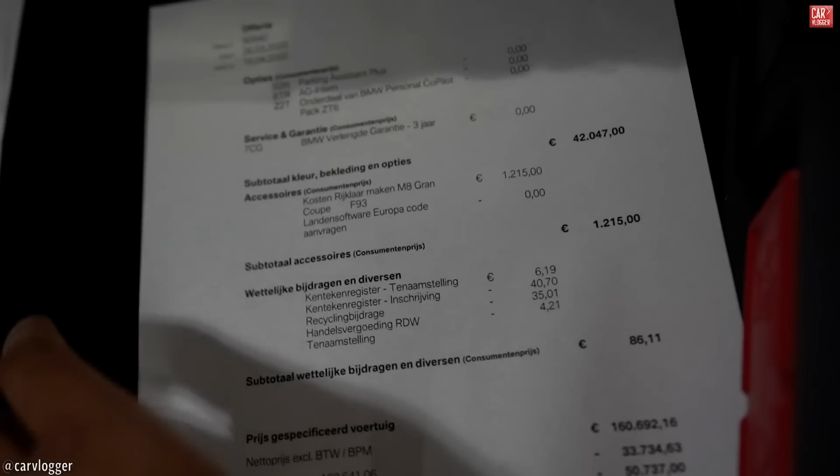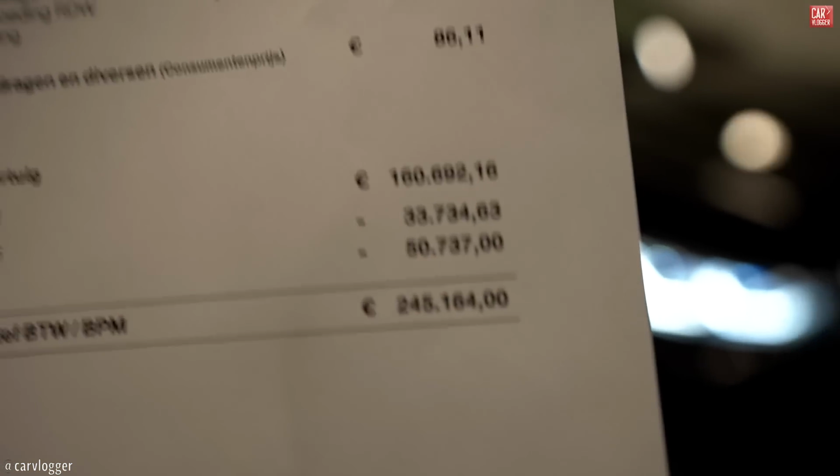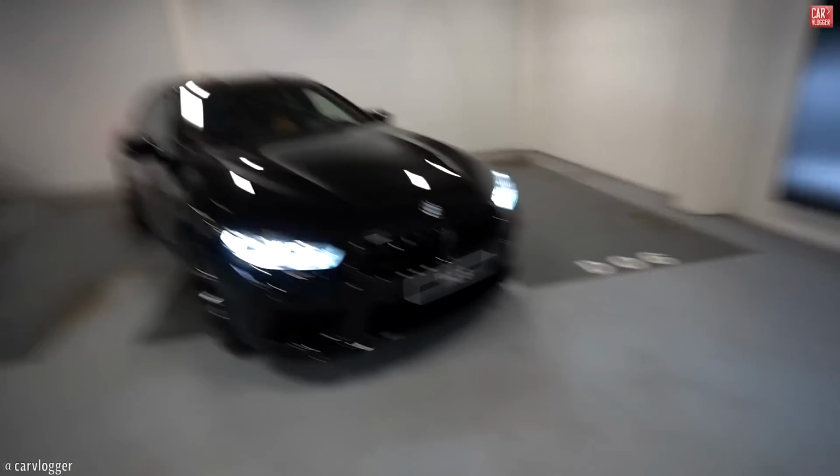And then we have Dutch price, including all taxes. Here we go, here we go. The Dutch price of this M8 Gran Coupe in the Netherlands, including all taxes, is 245,164 euros for this beast.